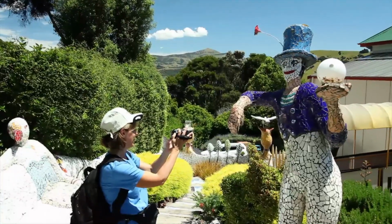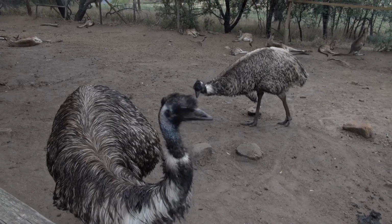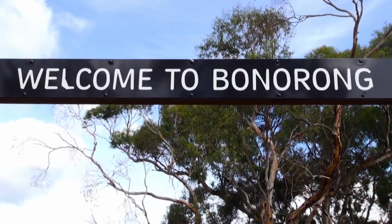Now we're in Tasmania. What's Hobart noted for? Hobart is a really interesting city. It is the capital of the state of Tasmania, and they happen to have an incredible wildlife sanctuary. Today we're at Bonorong Wildlife Sanctuary, and we're ready to see some Tasmanian devils.